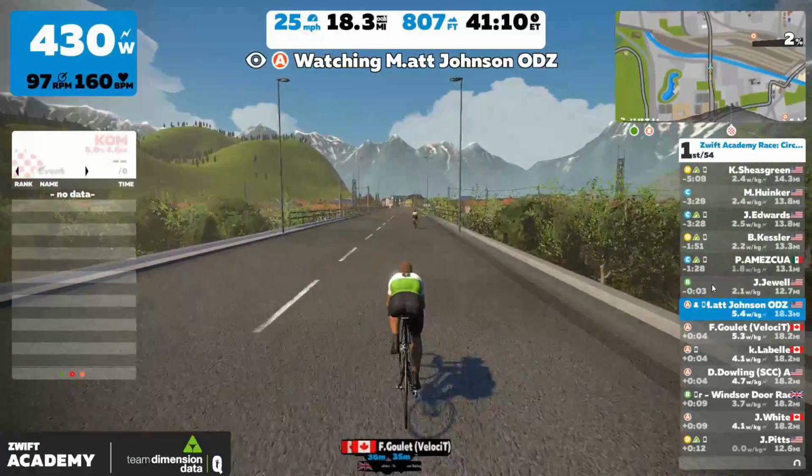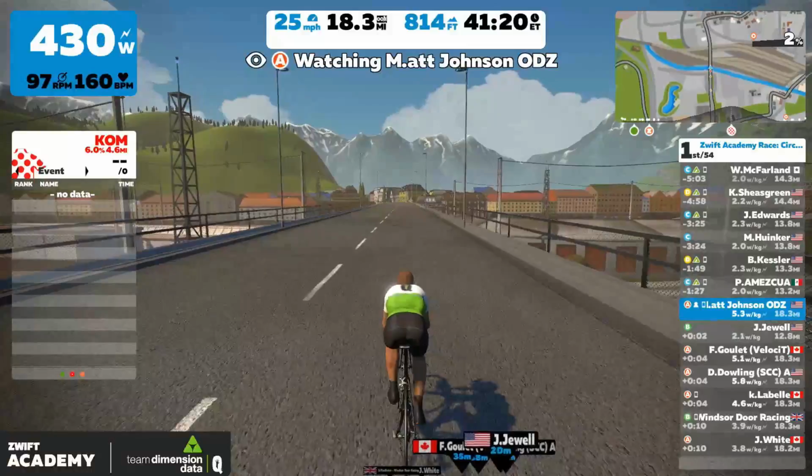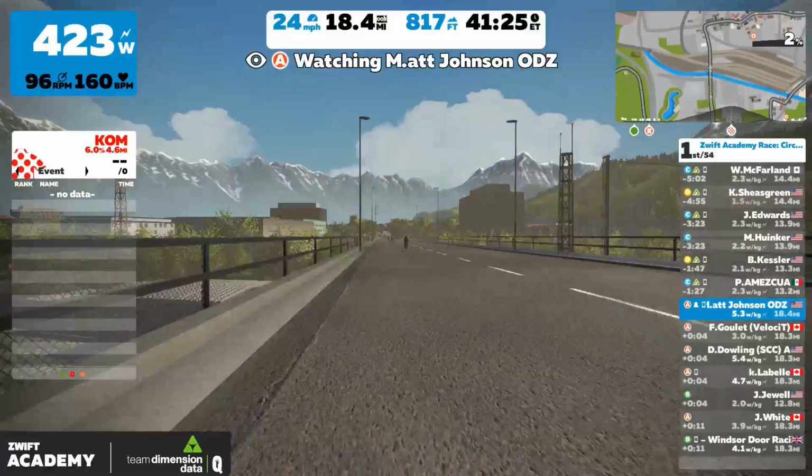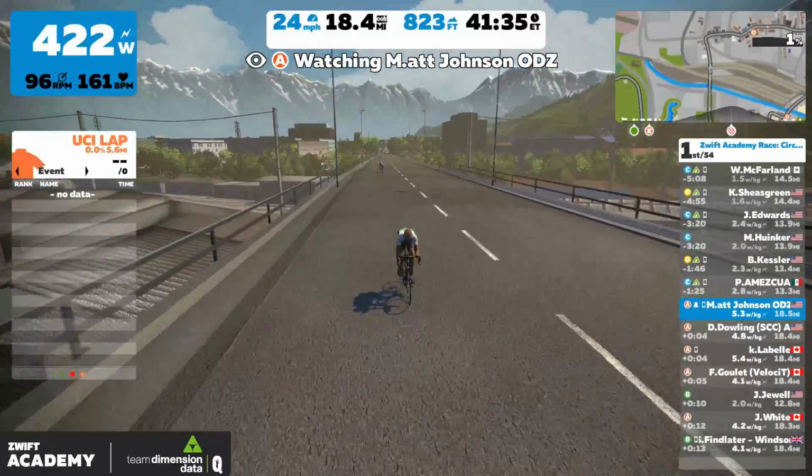If you look at the bottom of the screen right here, you can see exactly how many meters, up to 50 meters, you can see how far the gap is and whether or not it's closing down. 5.1, 4.3 watts per kilogram. If we look over the shoulder here, that's all the gap is between Matt Johnson and Dee Dowling, who's trying to close down another gap for the second time with his race on the line here. It looks like Dowling now 4.8 watts per kilogram. LaBelle is sitting in. Goulet now trying to bring it back as well.